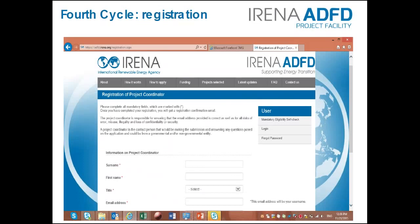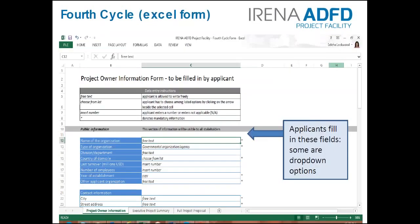And now we come quickly to the website interface. And here, as I mentioned, I would explain to you the application process. First, you register as a project coordinator, and that's the registration form on the website. It's very easy to fill in, and then you get your login details. When you get your login details, you'll be able to download a full cycle form. And there, when you open the Excel form, you only need to fill out the first two tabs. That's the project owner information tab and the executive project summary tab.